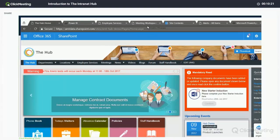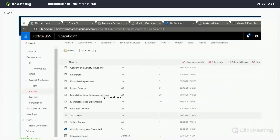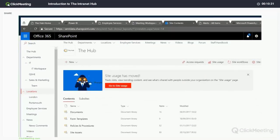So as you can see on that site contents area, everything powering the front end and the design we put in there is very easy to manage, which is really useful for clients who have got SharePoint already, because in terms of administrating the site, there's a lot less user training involved. And because it's a back end of native SharePoint, you can adapt it and enhance it.